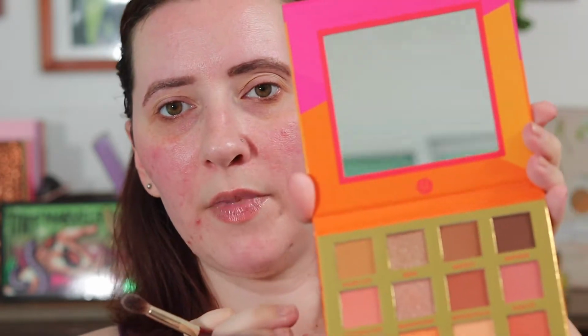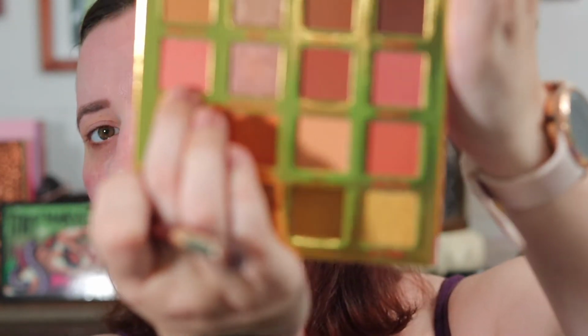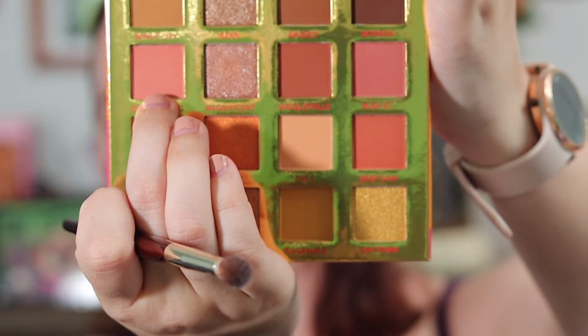It has 16 shades. It's a little bit smaller than like their Avocado and Mimosa palette, it seems like, but they had more shades in them too. So the pans are around the same size. But it is a good size palette. It has a mirror.